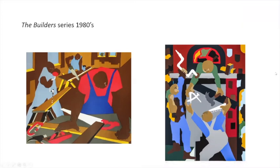Somebody mentioned that it feels like a collage. Yeah, very much. They're very flat surfaces. That's really how he conceived them.